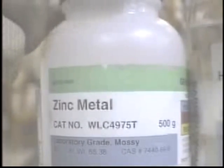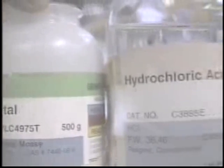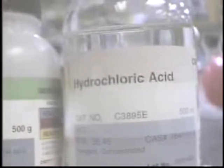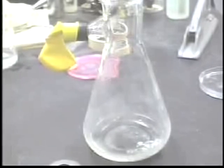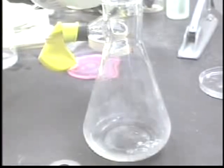Zinc metal will chemically react with hydrochloric acid. It produces an exothermic reaction, a reaction that releases heat and transforms the elements. With the silvery metal fragments at the bottom of this flask, acid is poured in, which immediately begins the transformation.